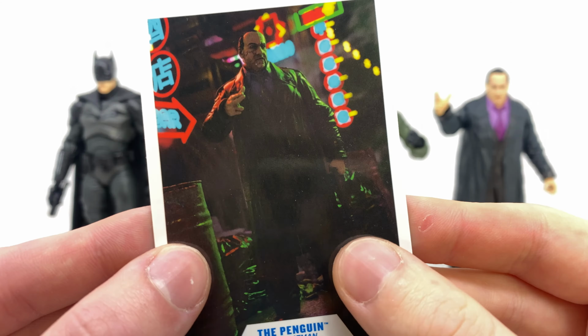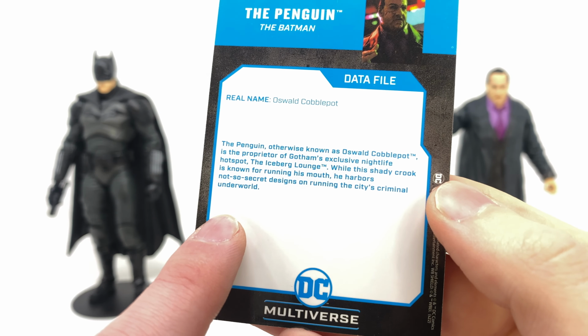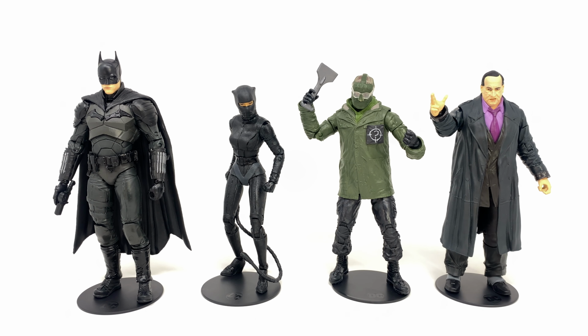It does indeed showcase him with the umbrella, which sadly doesn't in fact come included with the figure, despite him coming with two pairs of interchangeable hands, which essentially would give you the option for the Penguin to actually hold an umbrella. And then once more, as we just flip here to the back, you can see here a really nice brief bio. So without further ado, let's delve straight in.